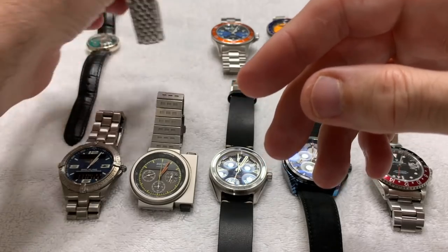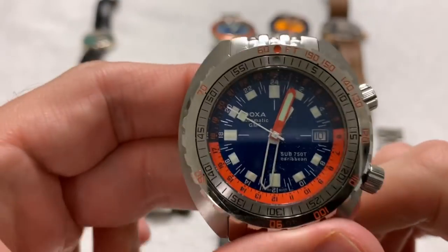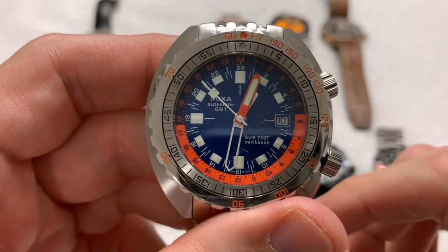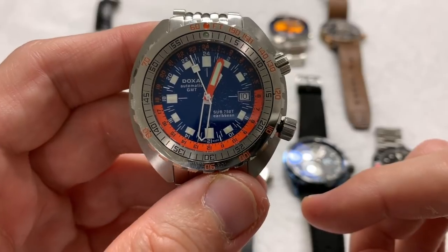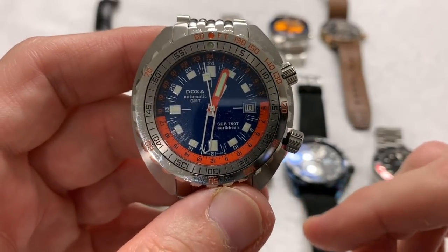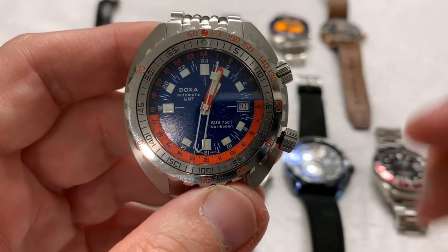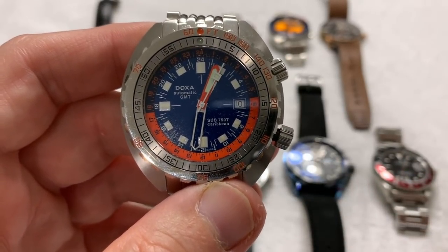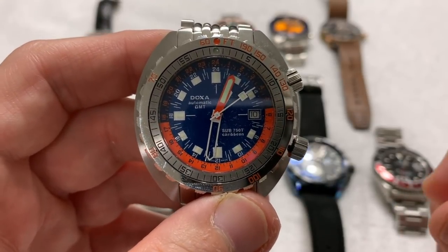Number 9 is one of my remaining Doxa watches, or Doxa if you prefer, but I say Doxa. This is one of their Caribbeans. The name of the watch is denoted by the color of the face, blues being Caribbean, orange professional, silver is Sea Rambler, yellow is Diving Star, and black is Shark Hunter.